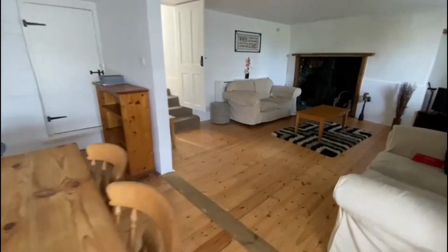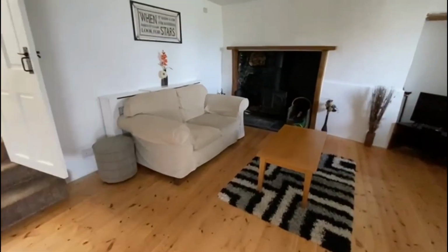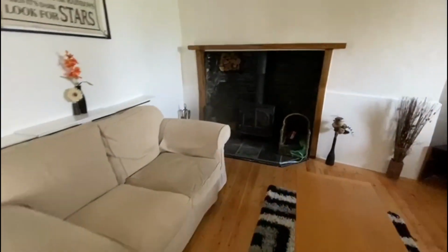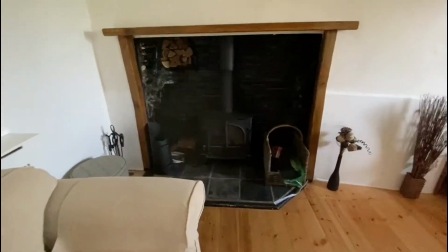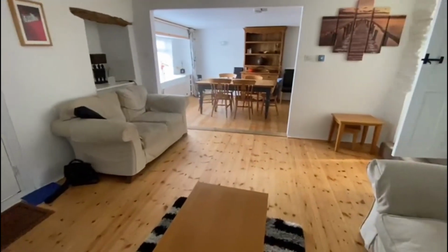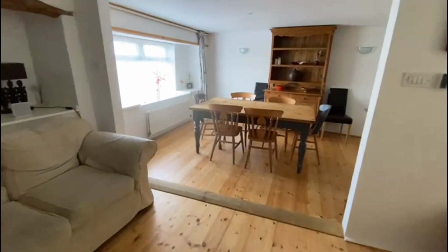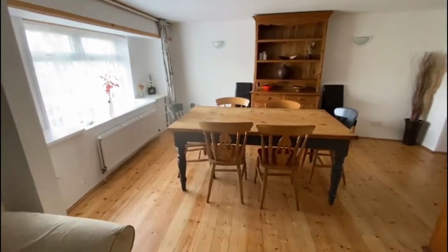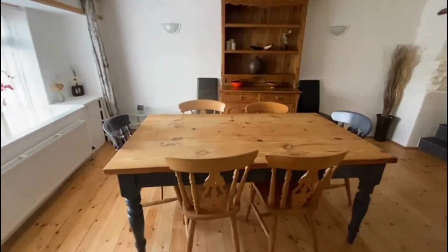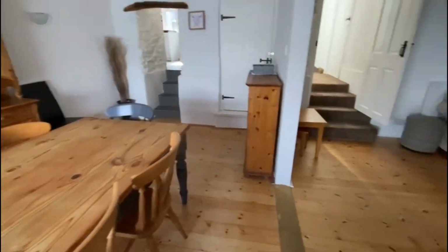We are in the living room and dining room. Got a lovely wood burning stove set in the inglenook fireplace there. Also accommodates a television. There's your front door straight out onto the pavement there in the middle of the town. Ideal for maybe an Airbnb or just somebody who wants to be living in the centre of town and can get to everywhere they need to go.